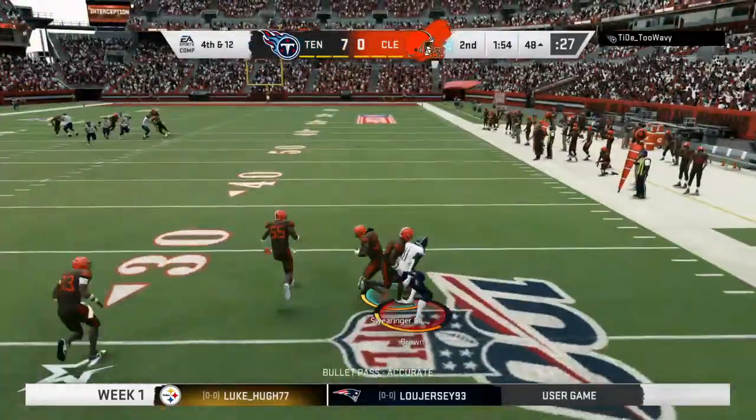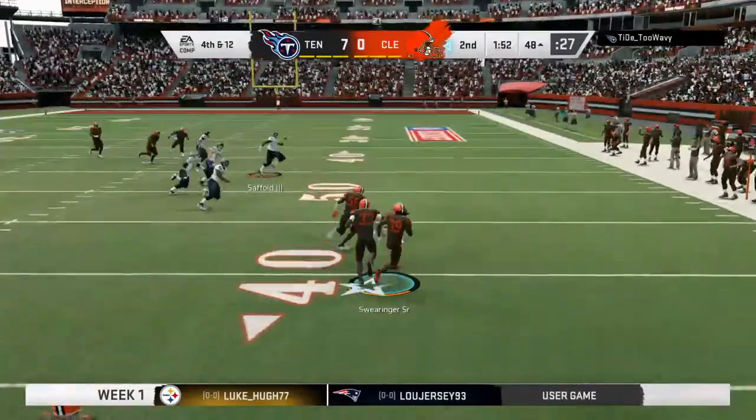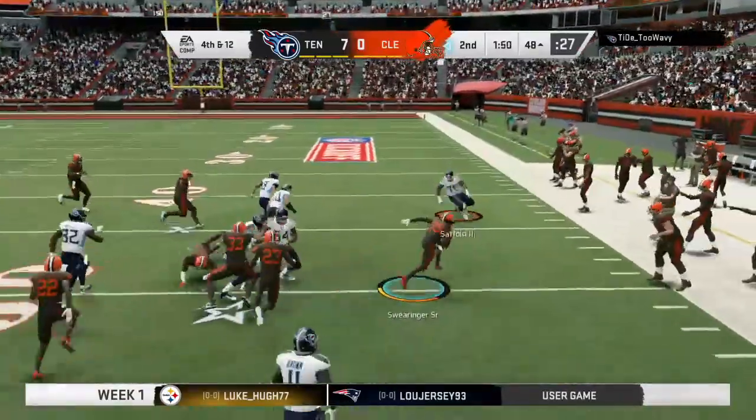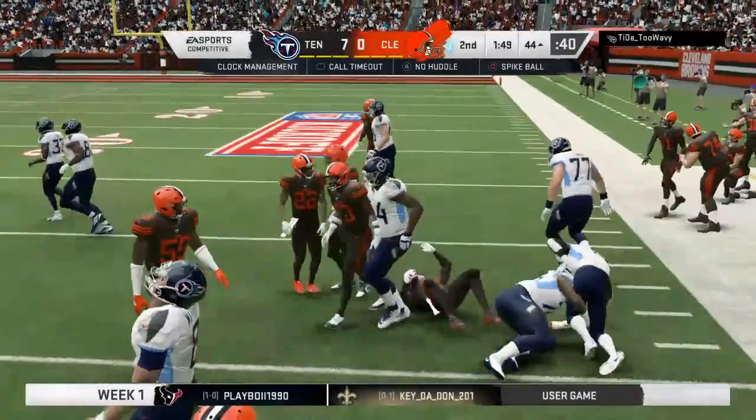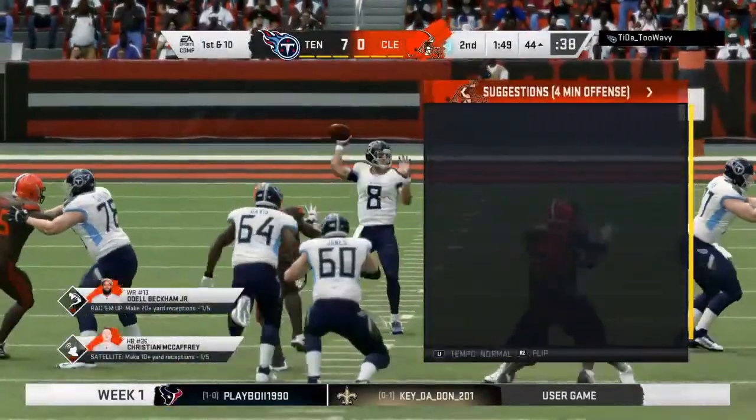Into a double team, and it's intercepted. Picked off by DJ Swearinger. And he'll take this across midfield and inside the 45.